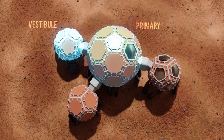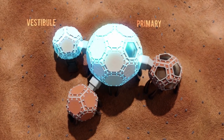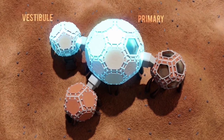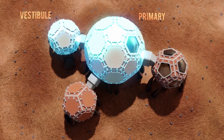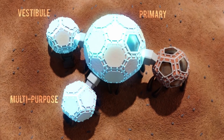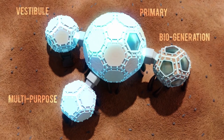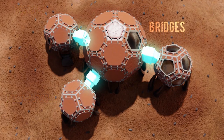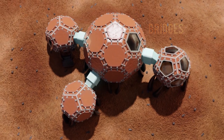The second and primary volume contains lab space, ECLS systems, a sanitation facility, a food prep area, and accommodations for crew members. The third volume is a flexible space for multiple activities, and the fourth volume is the biogeneration area designated for plant growth. All of these are connected with adjustable bridges that are welded into place.